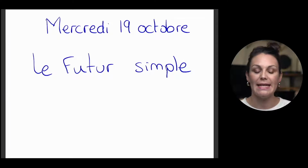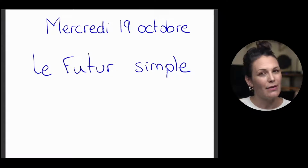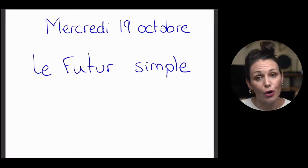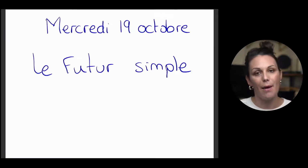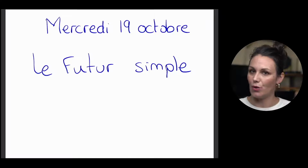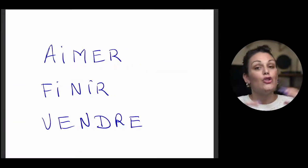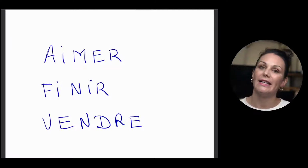Futur simple, very easy to conjugate. We will need the infinitive of each verb. We talked about the infinitive before. You don't need to know a lot about grammatical terms when you learn French, but some basic ones you need as your foundation. So the infinitive is the verb in its neutral form, okay? Like you will find it in the dictionary.